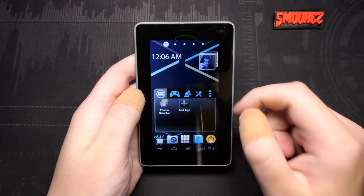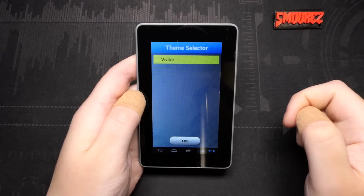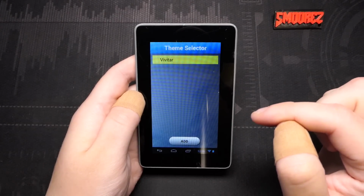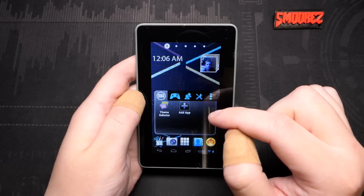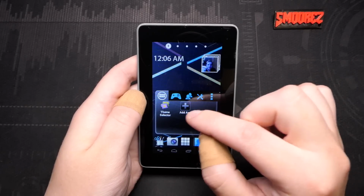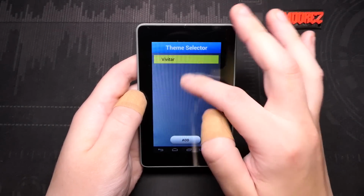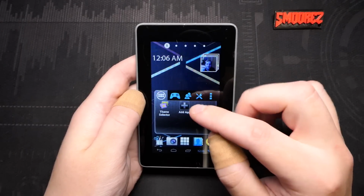Let's start with theme selector. Add. And it crashed. Add. And it crashed again. When I did initially play around with this, it said connect to Wi-Fi to be able to download more themes. I have a feeling the service has been stopped most likely.